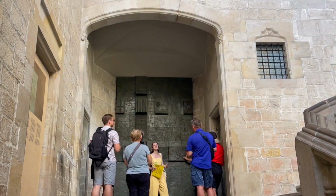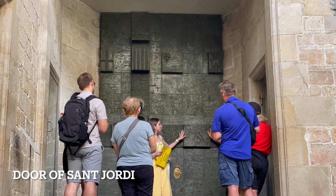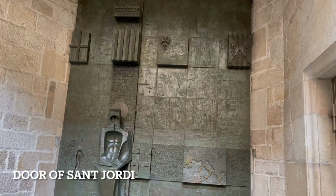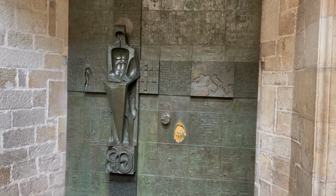Another interesting part is the Door of Sant Jordi. It pays homage to the Kingdom of Aragon and includes a representation of Sant Jordi, the patron saint of Catalonia.